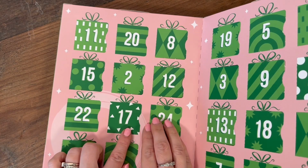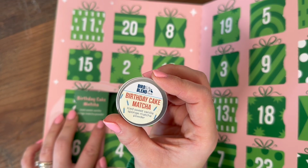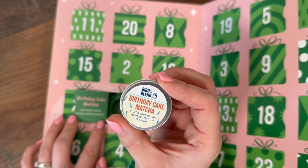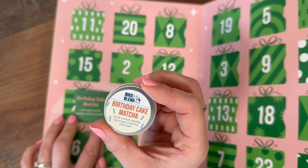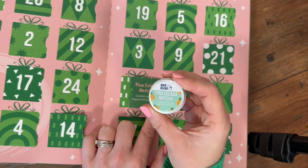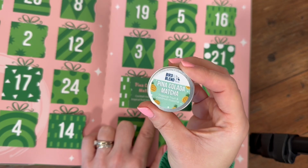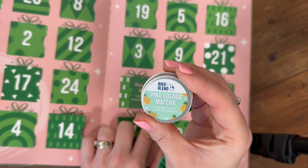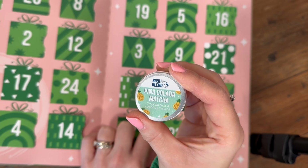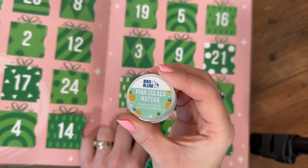Day number 17. Birthday cake matcha. Iced sweet vanilla sponge matcha powder. That's making me hungry. Japanese matcha green tea with natural flavouring granules. Day number 18. Do you like pina colada? Pina colada matcha. Cocktail inspired tropical fruit tea powder. Oh yes please. Japanese matcha green tea, baobab fruit pulp, coconut nectar sugar, lucuma, lemon peel and natural flavouring granules.